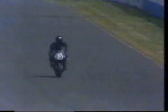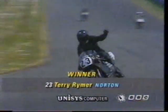Oh, and he's off! Whitham's down. Well, Jamie Whitham picking the bike up, that tells the story. Poor Jamie Whitham slipped on the last lap. Over the line then goes Terry Rymer, the checkered flag out. Terry gets the win. He's jubilant. Second place goes to Rob McElnea. Third to Robert Dunlop.